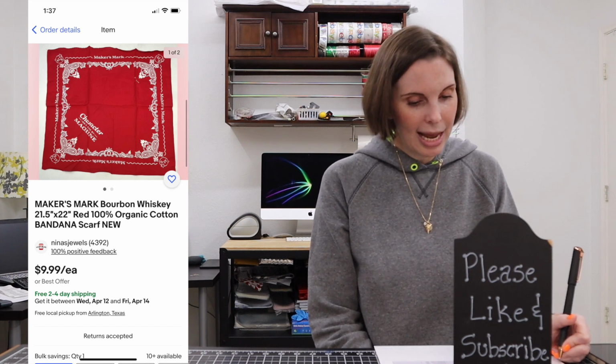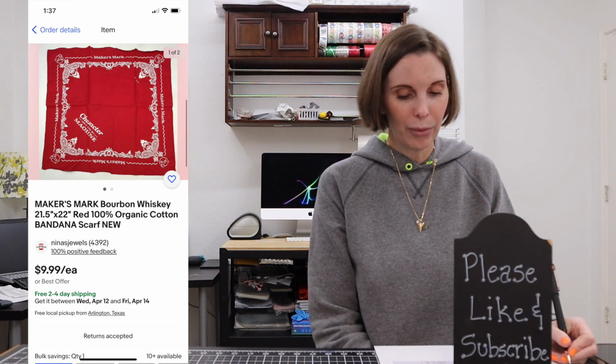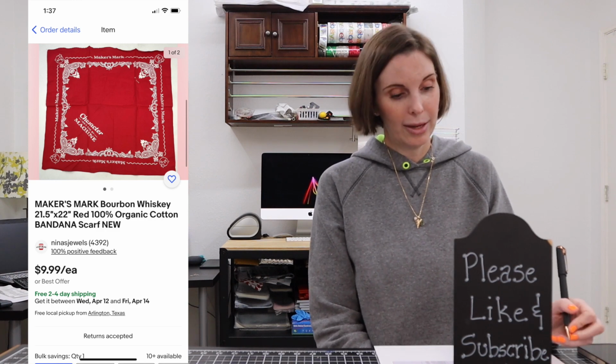Next up was one of the Maker's Mark bourbon whiskey bandanas that we got at the Goodwill bins. We got a big bag stuffed full of a bunch of these brand new bandanas. And this one sold for $7.98 on offer to buyer. We had paid $1.18 for them each.